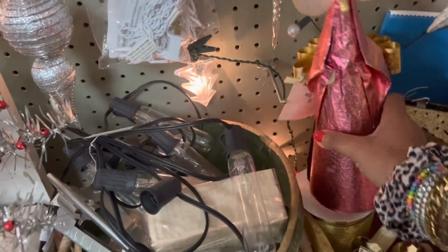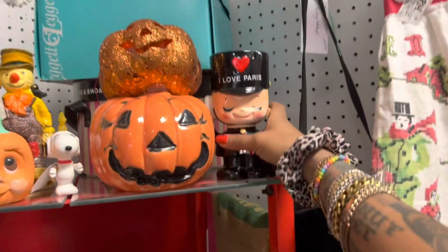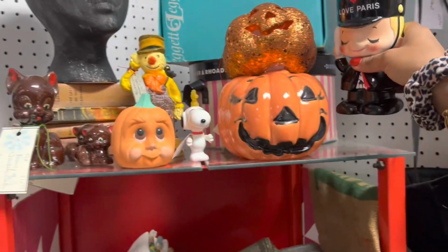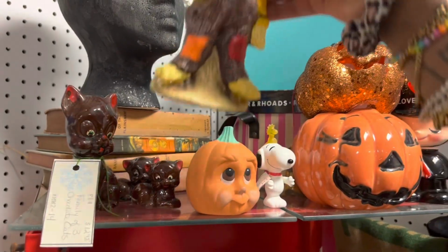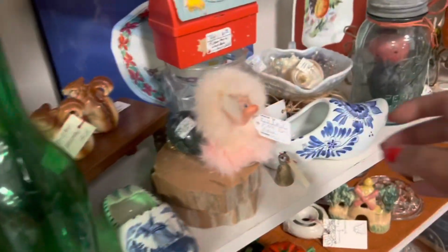Oh, I love this angel. $8. Gosh, the prices are so fair. Oh, how cute is he? $7. It's got a chip. I did pull out the pink elf and the little pose angel. They both had pretty bad stains. Rubens Japan. I am very distracted by whatever this is.